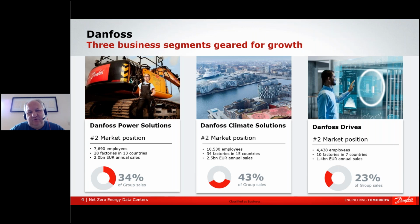Then we have Danfoss Climate Solutions. It may not be known to you because this is a new segment, which is the merger of Danfoss Heating and Danfoss Cooling. It is about bringing our expertise and our product portfolio together, as cooling and heating are more and more needed in the marketplace in order to deliver energy efficient solutions. You can read here: 10,500 people in the team and approximately 2.5 billion euros.